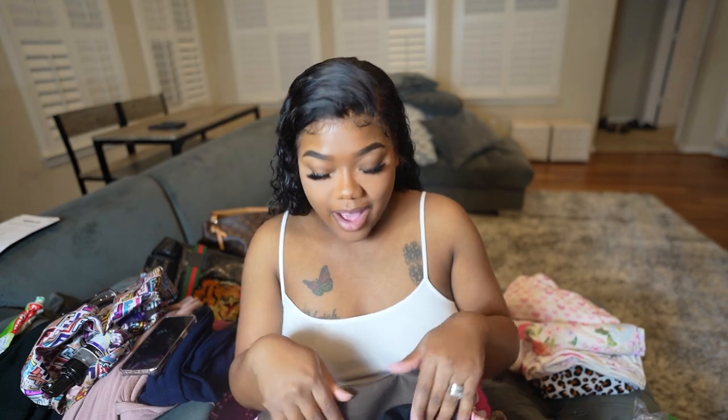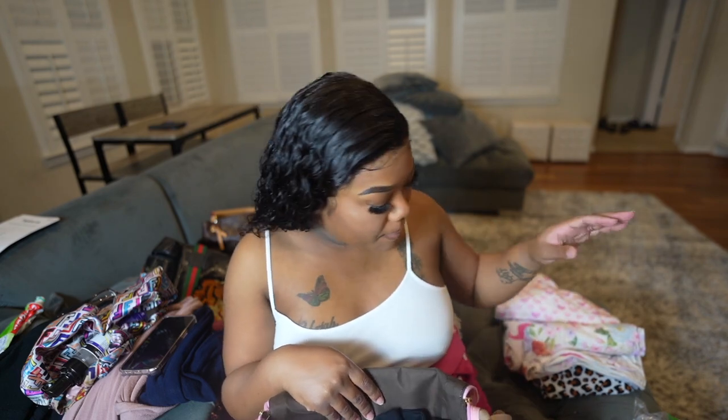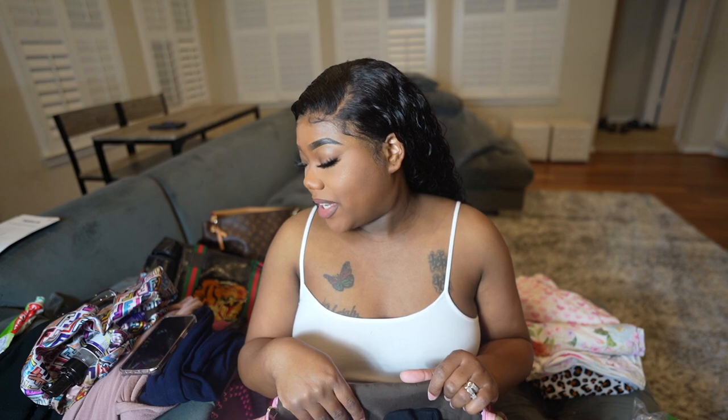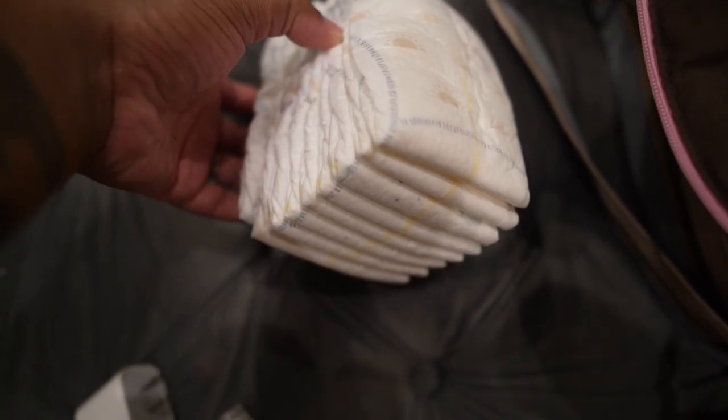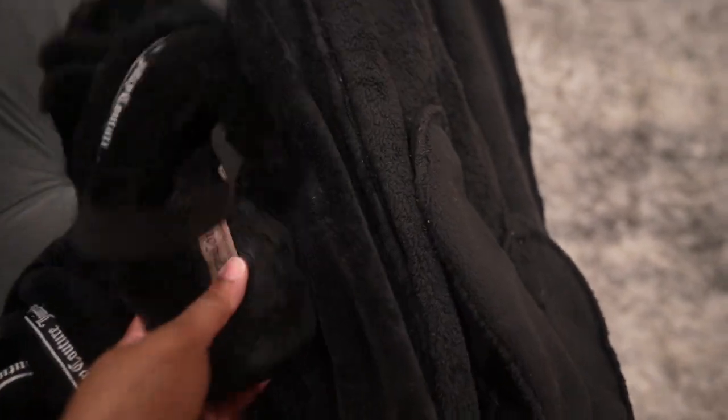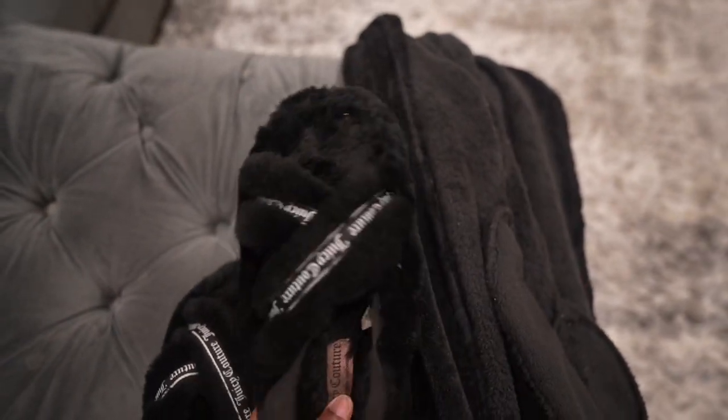No, but a 2 to 3 day little thing in the hospital. I need to get her some more newborn size, I still did not get it, but I have time. I'm not rushing anything. She has a whole bunch of clothes, so she's good. This is basically just what I packed, and this is what she's gonna have while we're in the hospital. I also just threw in some little diapers. Also bringing my black robe and black Juicy Couture slippers.